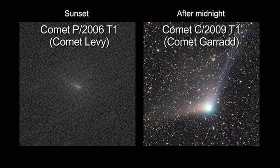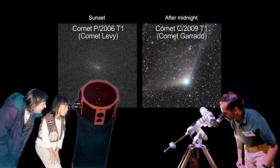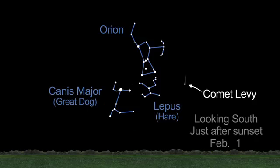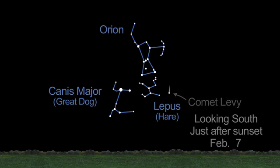2 comets, one visible at sunset and another after midnight, are worth a look through a telescope or binoculars. Comet Levy returns to our skies in its 5-year, 4-month orbit between Earth and Jupiter. Look for this faint comet below the constellations Orion and Lepus. Towards the end of the month, it'll be near the tail of Canis Major, the Great Dog.